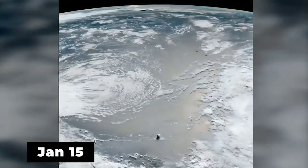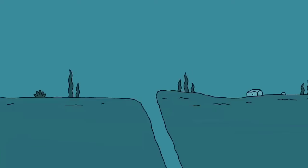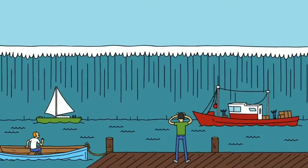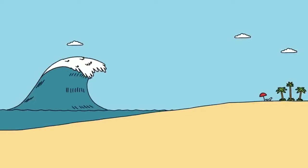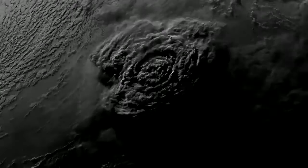From space, the erupting column of smoke and even atmospheric shockwaves were captured propagating across the Pacific Ocean. The eruption started a magnitude 5.8 earthquake and a tsunami that reached as far as the United States, although by the time it got there, waves were limited to only about 4 feet. But the Tonga explosion will have far more reaching consequences than what's happened in the immediate aftermath.